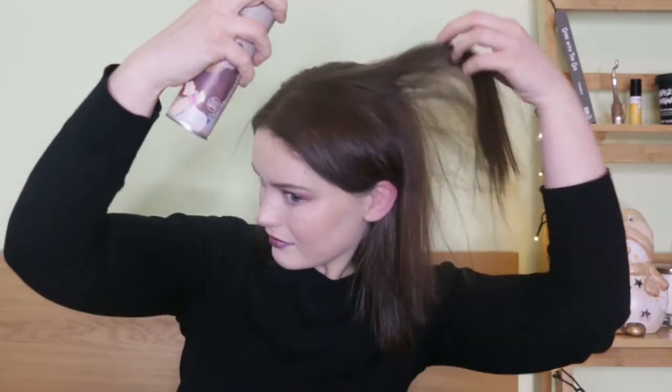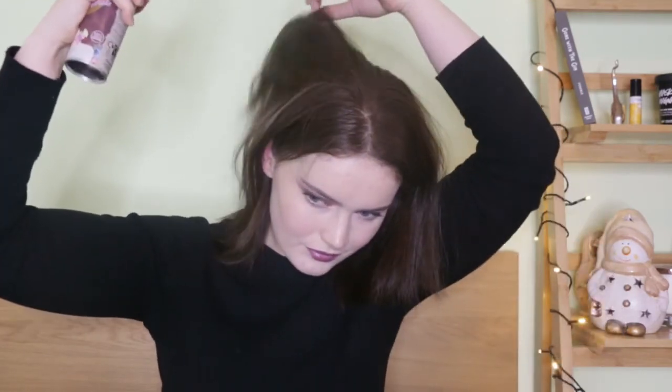Now I'm going in with the Superdrug dry shampoo, the one for brunettes. This just helps add a little bit of volume to my hair, so I'm just giving a light spritz to my hair, and then I'm running my hands through the top sections just to add a little bit of volume there. And then for the front sections, I'm pushing them behind my ears, and I'm going to take some hairspray again from Superdrug just to hold those bits in place.